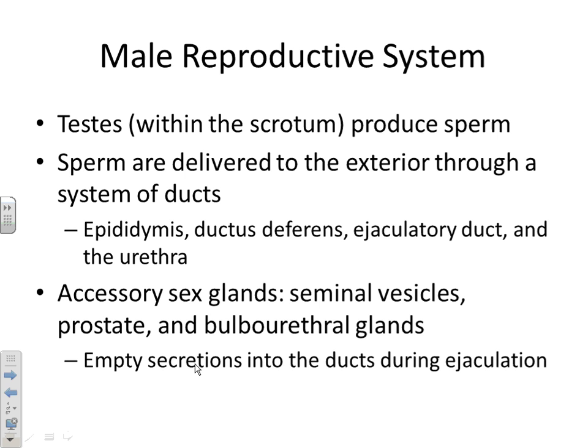Beginning with the male reproductive system, we have several organs and accessory organs we're going to take a look at. First, we're going to take a close look at the testes, which are found within the scrotum. The testes, or commonly called testicles, are going to be the location where the male gamete, the sperm, is produced. The sperm, once mature, leave the testes through the epididymis, then through the ductus, or more commonly called vas deferens, out the ejaculatory duct, and then finally through the urethra to exit out of the body.